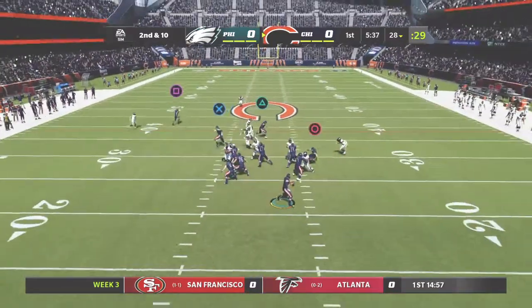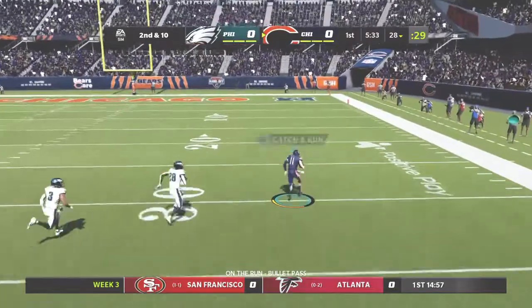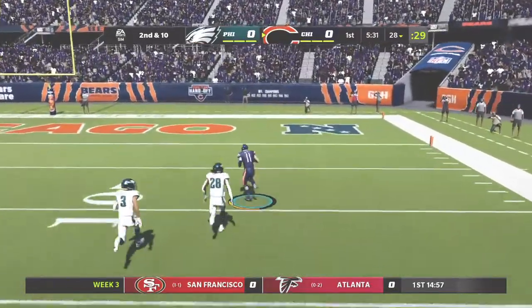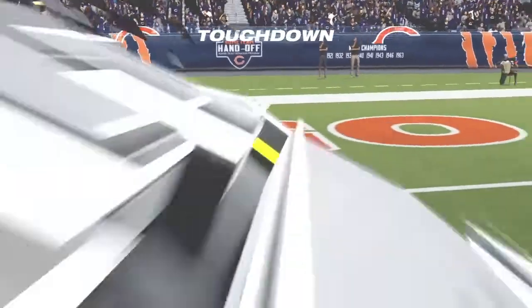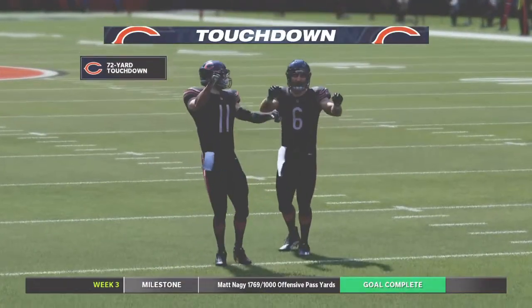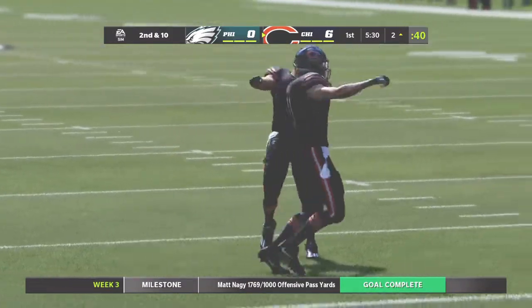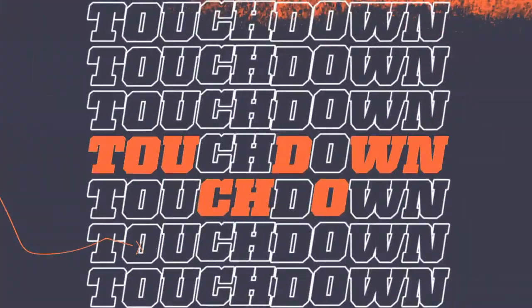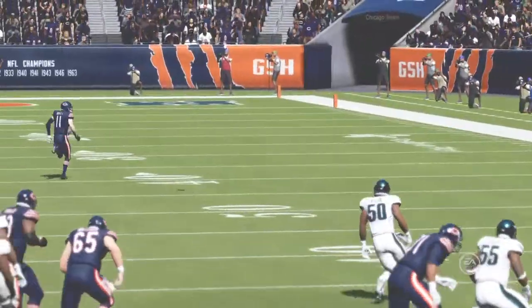On play action, Fields sliding out of the pocket. On the run, he'll let this go deep right side. And that's caught inside the 35. Touchdown! Chicago! A big play there. His 21st touchdown of the season. And the Bears on just 2 plays have taken the lead.